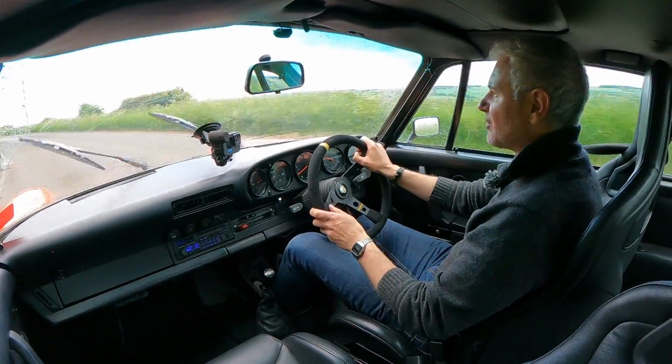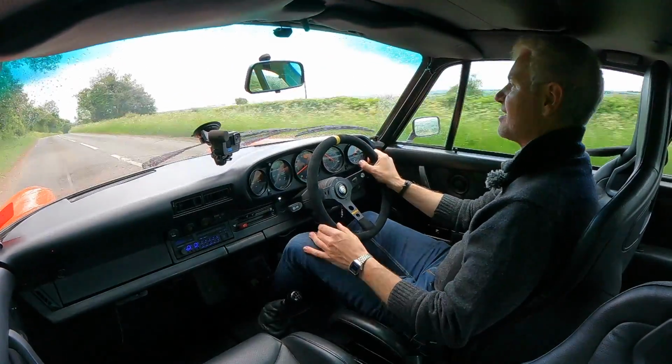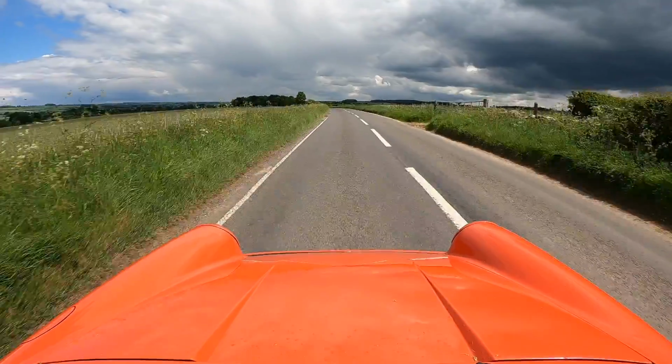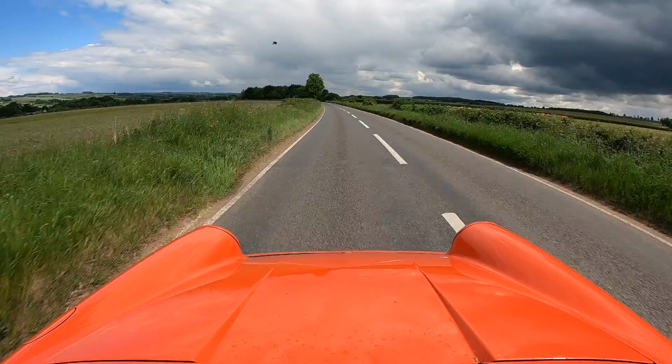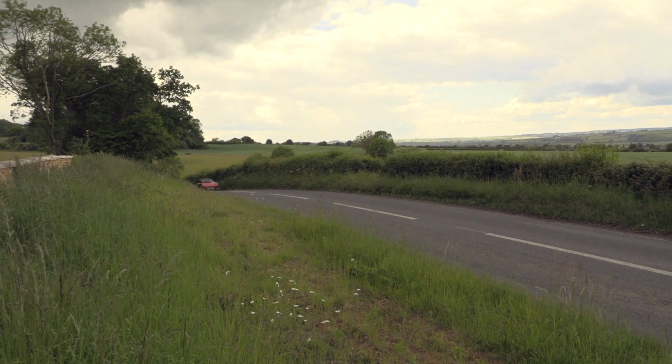Now this particular 3.2 has, I think it's the XC or XT suspension package from Tuttill's, but it retains the torsion beam suspension. And you can kind of feel it at lower speeds because all the bumps come through, but then at higher speeds it works extremely well. It sort of dampens everything out, so it gives you that raw feel of the earlier car, but it handles the bumps really well, and the whole car just feels really well sorted.